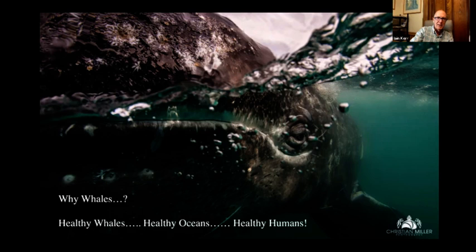Certainly, when we look at the bigger picture, I also like people to understand the idea of healthy whales, healthy oceans, healthy humans. I think it's in our own interest to have healthy whales and healthy oceans, and I don't think people realize that. It's not just some intangible thing. And I really like what Giles said about the emotional side. And I have to tell you, I think there may be two or three of us here that actually prefer whales to many humans that we know.